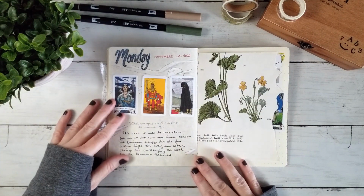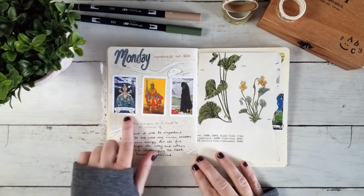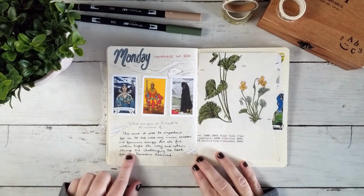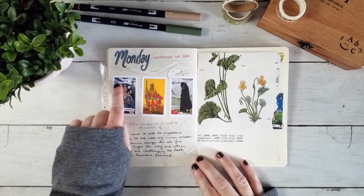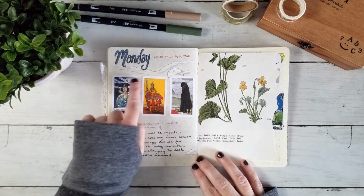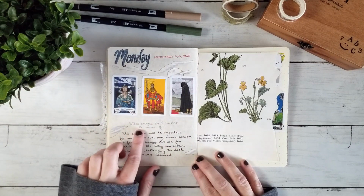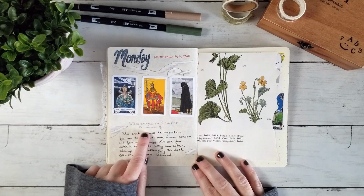So moving into, I think, the 3rd week of November, I was using the Robin Wood. And here I did the doodles of her, the little cloud in the background of the High Priestess, because I really like the look of that. So I just doodled that in there with my cards. And my prompt for that reading was, what energies do I need to be aware of?